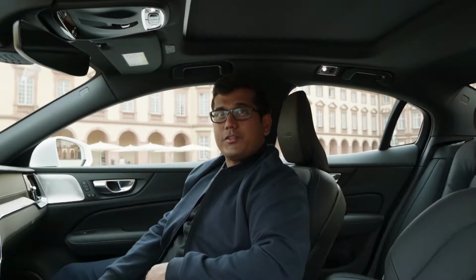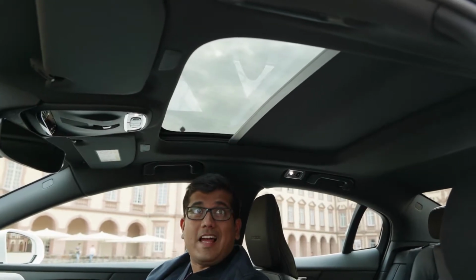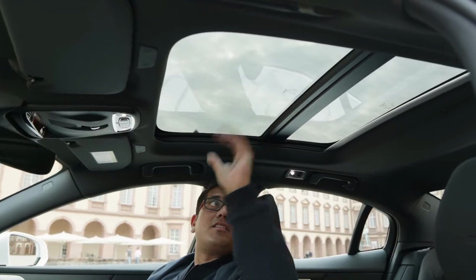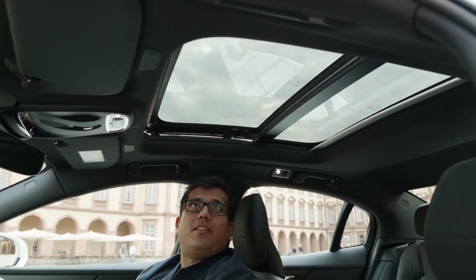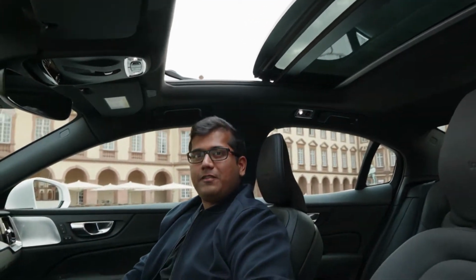Interesting. There's also a nice expansive panoramic sunroof, which brings a lot of light into the cabin. You can also open the glass about 70% of it, actually. And again, now it kind of opens up the cabin, lets the outside in, and feels really nice.